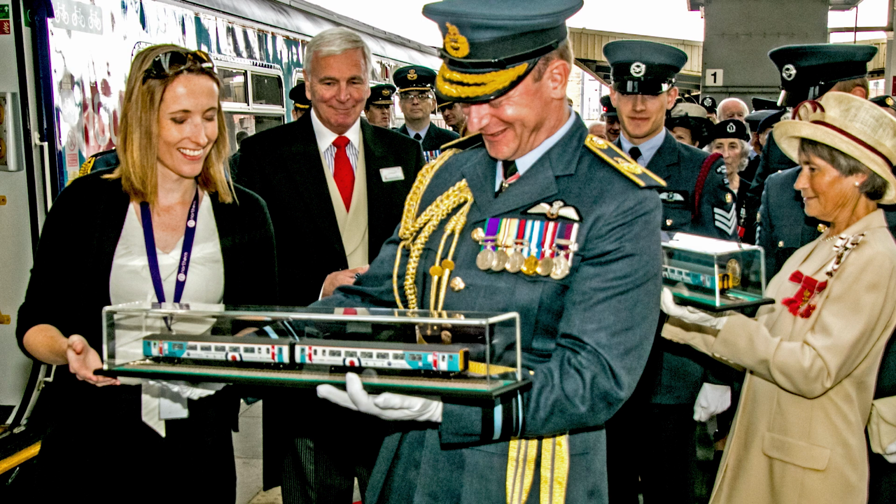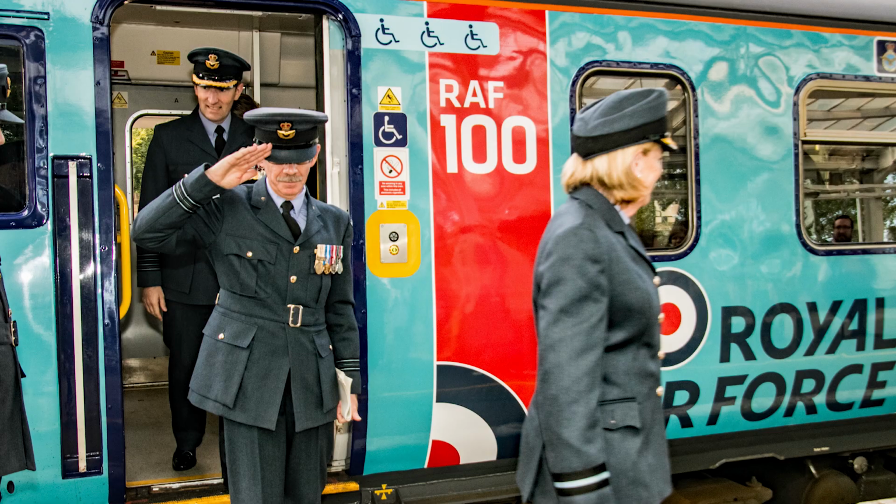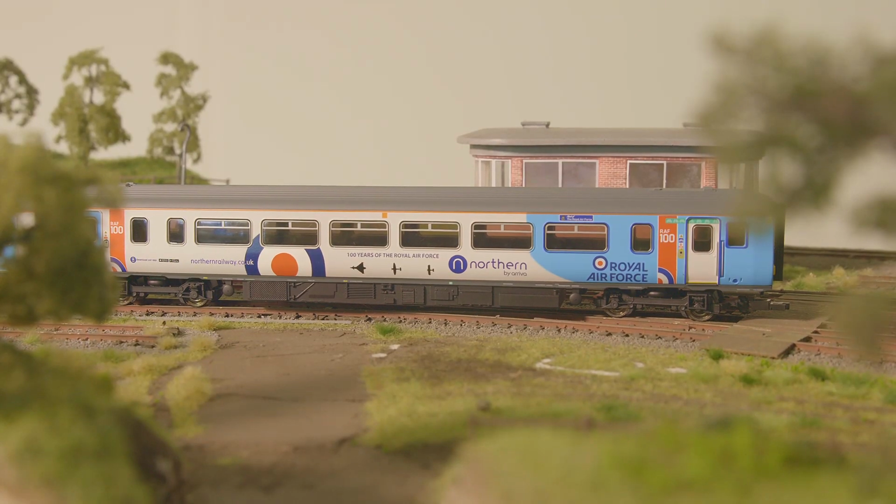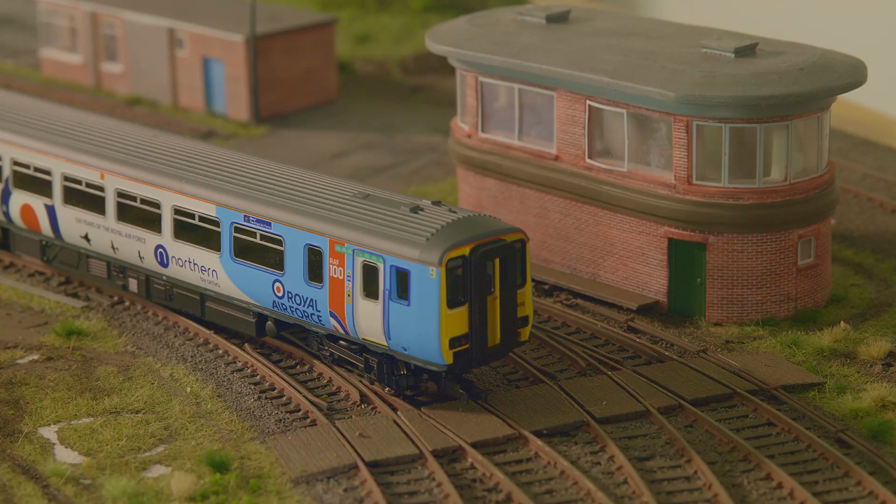Two-car set 156480, comprising DMS number 57480 and DMSL number 52480, was built in February 1989 and entered traffic at Neville Hill. Currently operating with Northern Rail, on the 23rd of June 2018 at a ceremony at Newcastle Central Station, the unit was unveiled in a special RAF livery. We were proud to produce a bespoke model for the unveiling, and there really is no better way to commemorate the iconic spirit of the Royal Air Force.